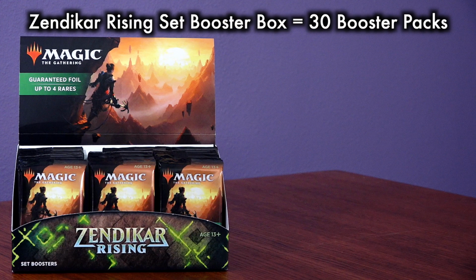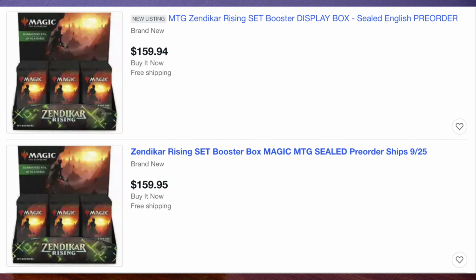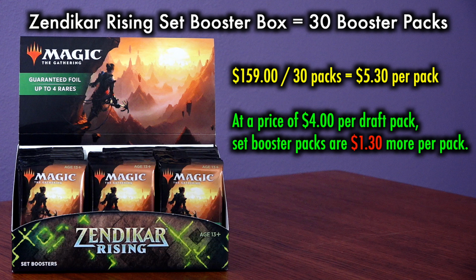Unlike a draft booster box, which contains 36 packs, a set booster box contains only 30. And if we compare where these are being sold today, we see that most major sellers and online marketplaces seem to agree at a price of $159.95, which when you divide that by 30 packs equals $5.30 per pack. Which, if you consider a booster pack is about $4 over the counter, then yes, this is a little bit more than $1 more per pack.